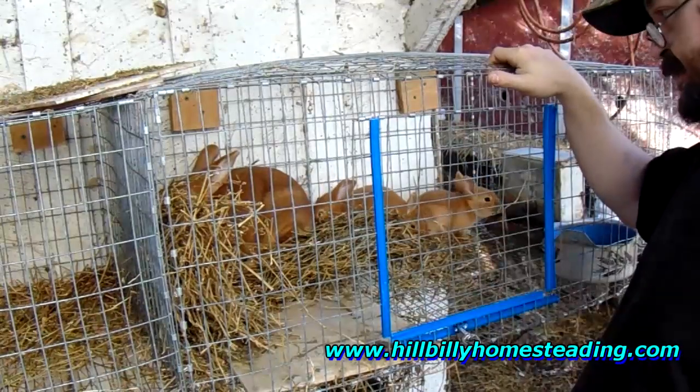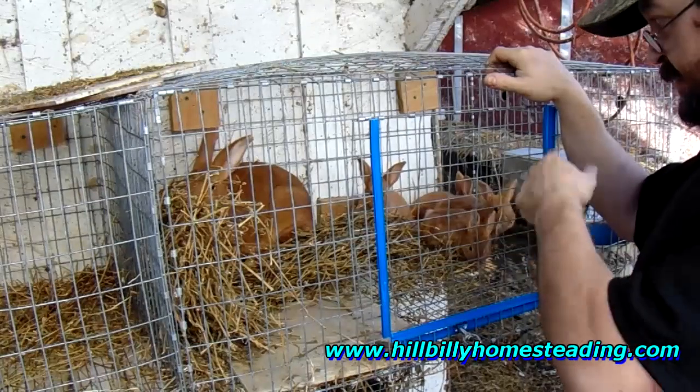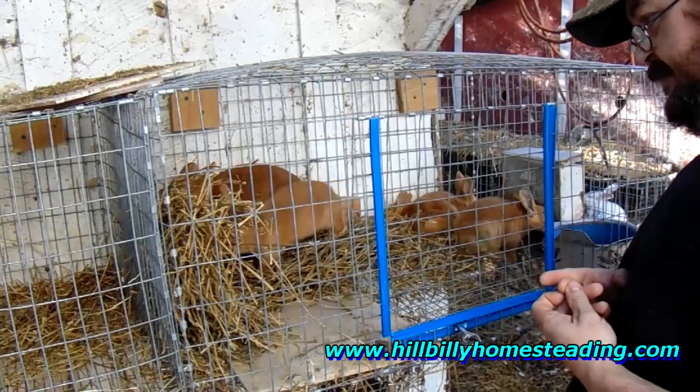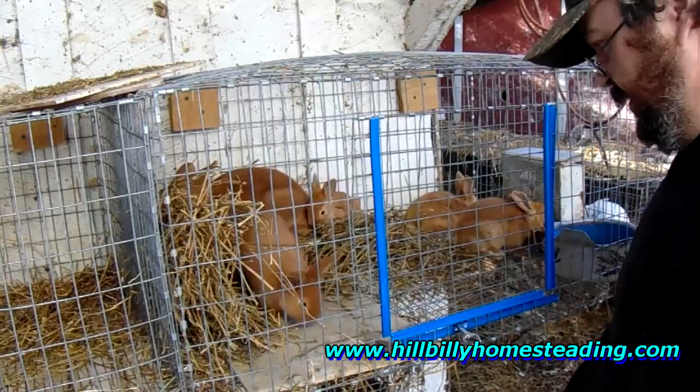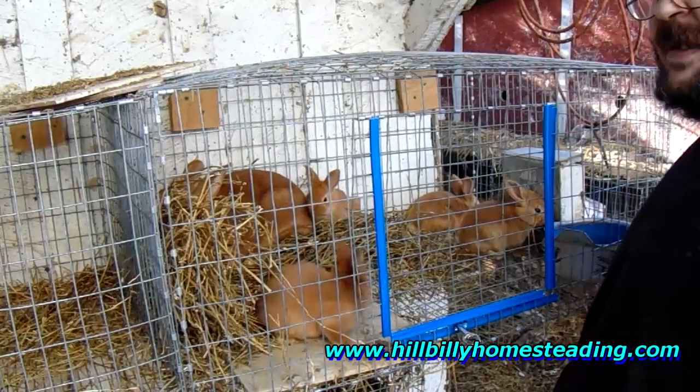And the does in this litter are already spoken for. Not really sure about the bucks. I don't think I've really had anybody request a buck yet. But if not, there's other uses for a buck. We've got plenty around here.